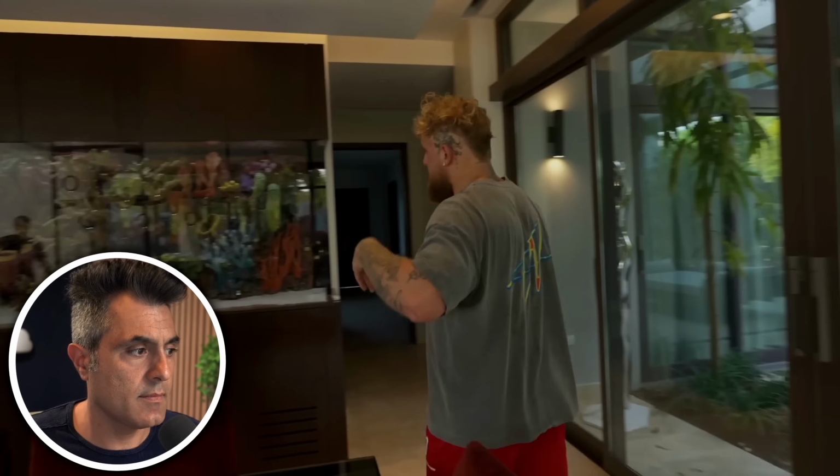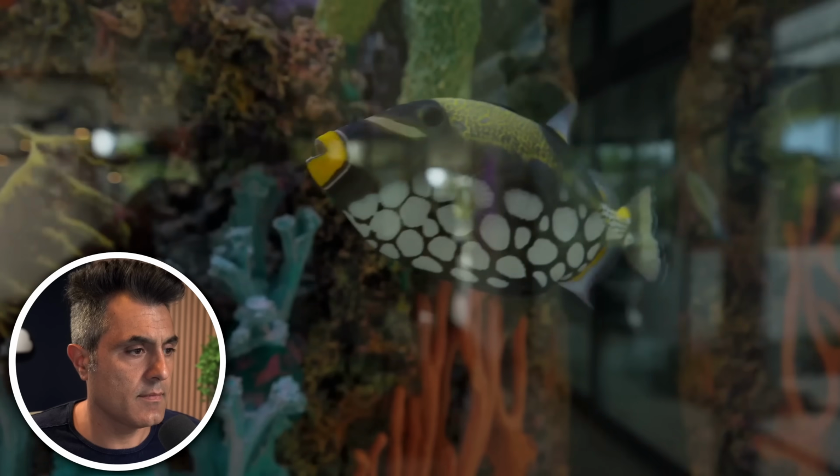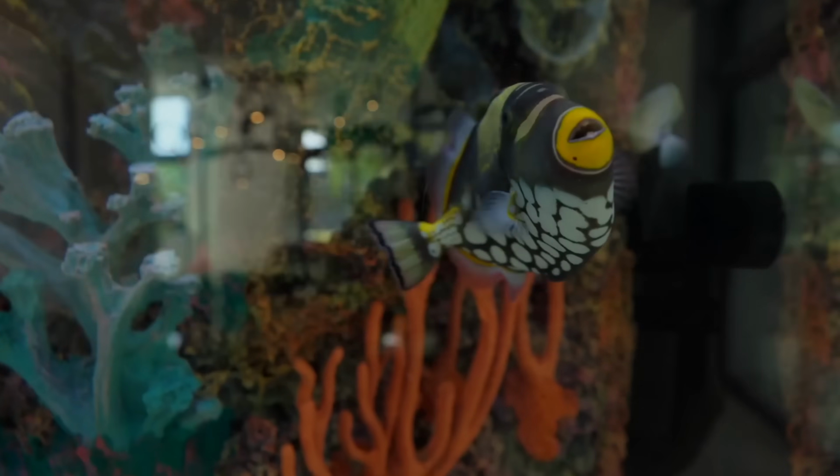Come check out the fishes. So this is a 600-gallon saltwater tank from Infinity Aquarium Design. It would have been funny if he actually had a chandelier here. It looks really dope. I mean, that's one of the most colorful, beautiful aquariums I've seen.